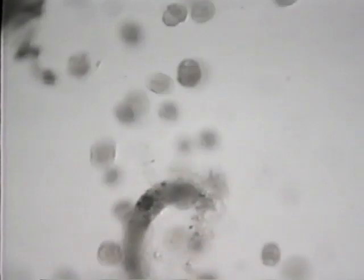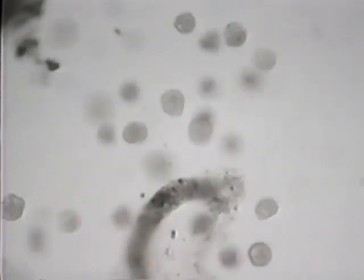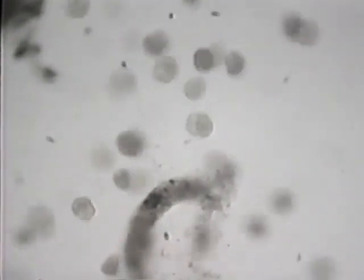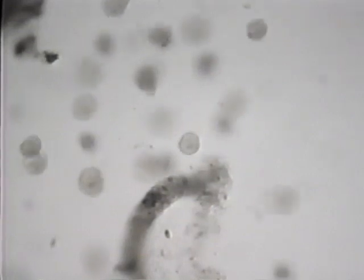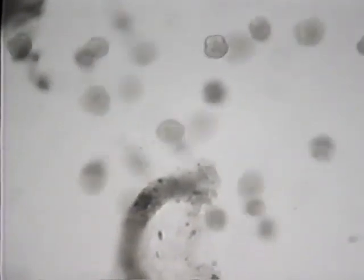However, his greatest discovery came when he decided to look at a drop of pond water. He saw little creatures swimming around in the water. He was the first man to see living creatures too small for our eyes to see. We now call these creatures microbes, and therefore Leeuwenhoek is known as the father of microbiology.